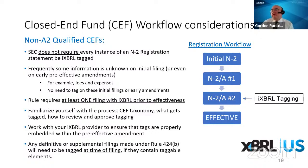Now, the difference here with XBRL is that you will have to tag at least one amendment prior to effectiveness. And generally, it's going to be the pre-effective amendment right before effectiveness, because at that point, that's where all the information will be known, right? At the beginning, you may not know what the fees and expenses are going to be. And of course, it's difficult to tag a fee or an expense if the number doesn't exist yet.